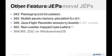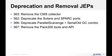Deprecation and removal JEPs. Since JDK 9, it hasn't just been about adding features to Java. It's also about having a bit of a cleanup and removing some of the features which, because they've been around for a very long time, are no longer used by, well, either anybody at all or a very, very small number of users. First of those is the removal of the CMS collector.